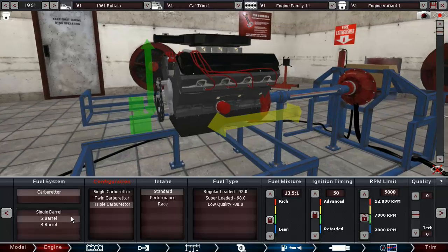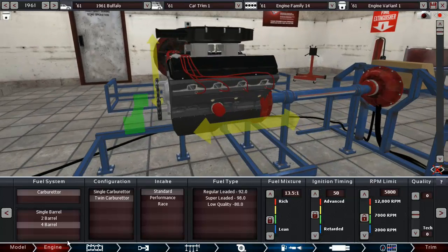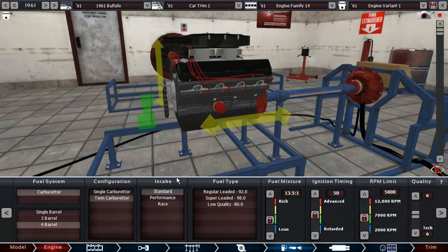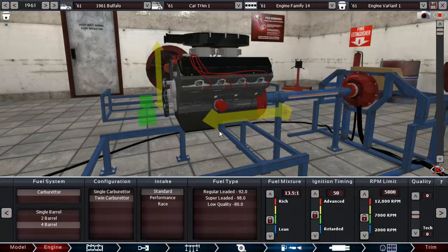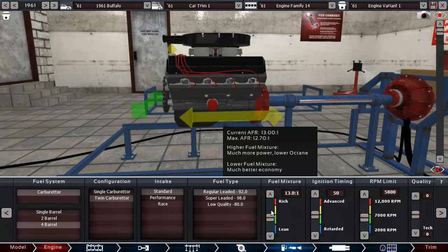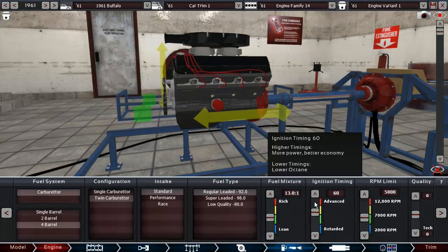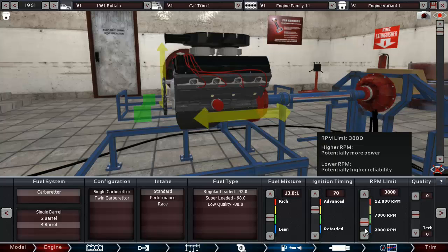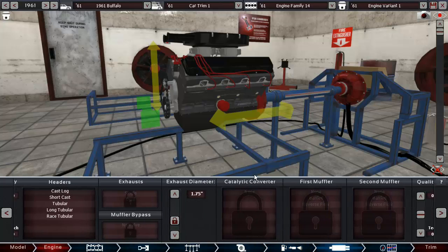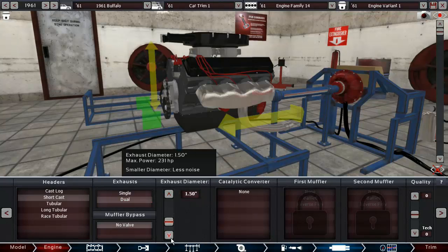Or should we even do this? I think this is the better option of the two. The 4-barrel carburetor with twin carburetors. No performance intake, don't be silly, it's a truck. 92 octane fuel, I think. The fuel economy isn't all that important on a car like this, and the rev limit is gonna be like, let's do like 3500 RPM rev limit. Short cast headers, not gonna make a lot of power, so let's keep this down here.